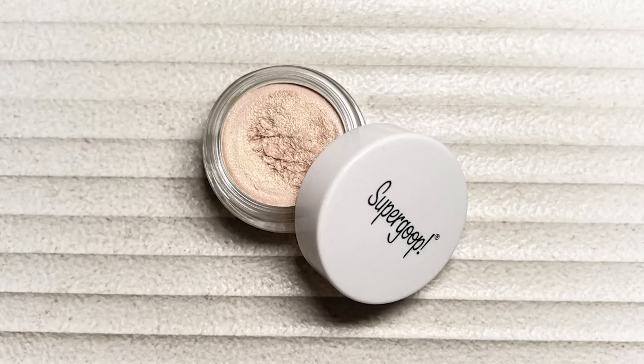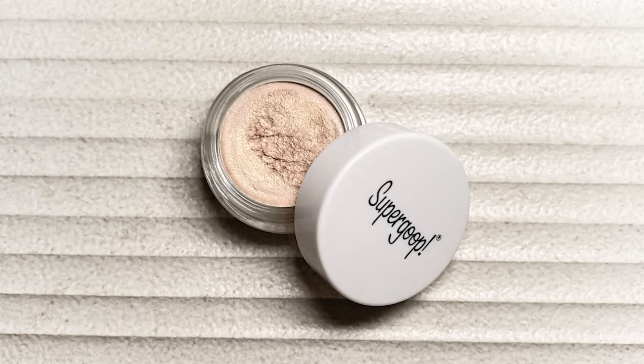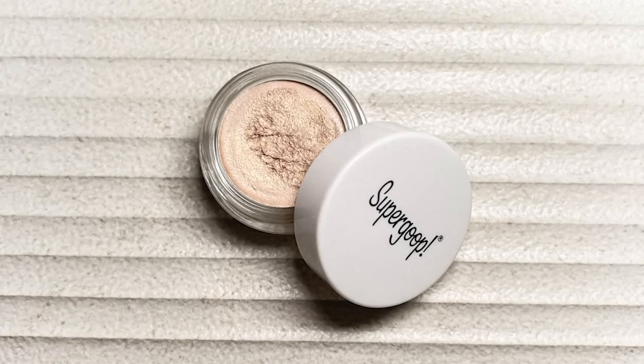I love it. We're just going to amp up the glow even more because I have these Supergoop highlighters, which is really cool. I think these have been out for a while. I've just never tried them, so they're new to me. So it's kind of cool. It's a highlighter, but it also has SPF 30. So I'm going to use this shade right here. This is the lighter one. I don't know. I don't see a name.